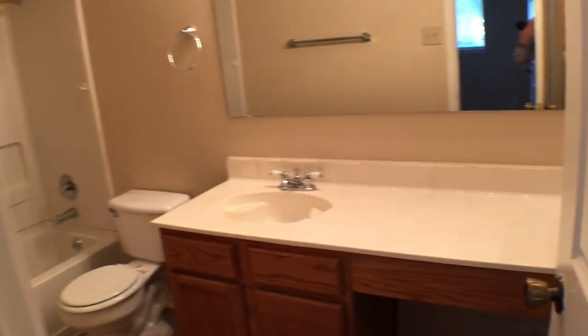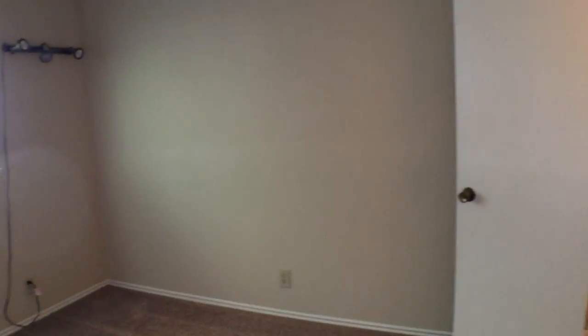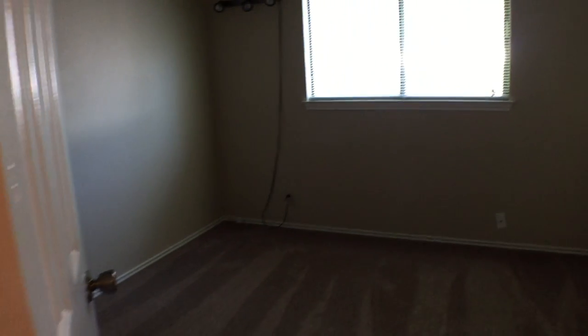Here we have the second bath. Second bedroom and the third bedroom.